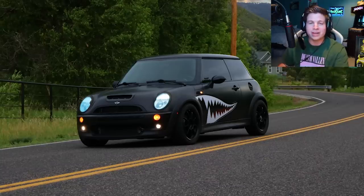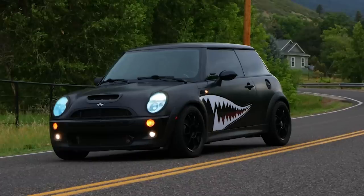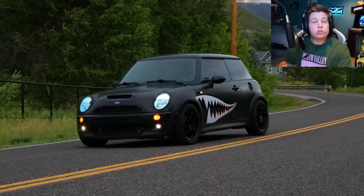All right, first car, Mini Cooper. A really depressing way to start a car episode, if I do say so myself. It looks like he completely plasti dipped his car, which would have been cool probably about 5 to 10 years ago, but we're in 2022 now. Time to put the kid shit away.